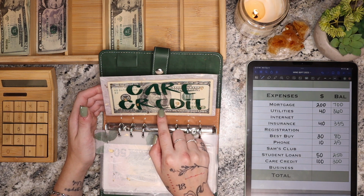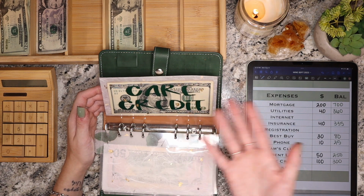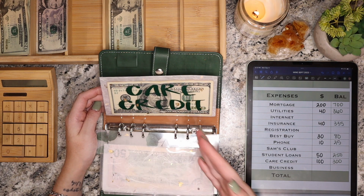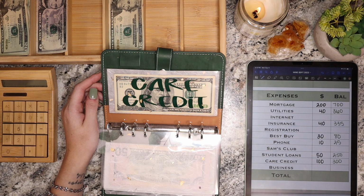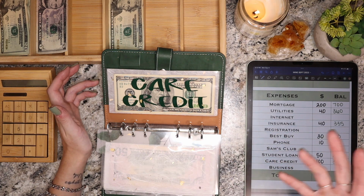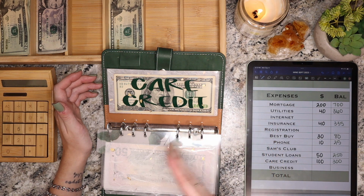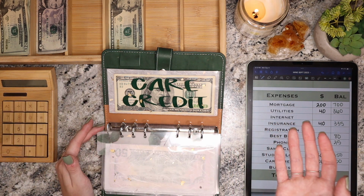They have 0 interest for 6 to 12 months, just depending on where you're making the purchase. My wisdom teeth have a 12-month interest-free promotion, so I have a year to pay that off. And then the rest of my vet bills, like when Cedric got fixed and yada yada, if they're large vet bills, I put them on there, and then they have 6 months to pay off. So I just do the calculations and make sure that I pay them off in time.